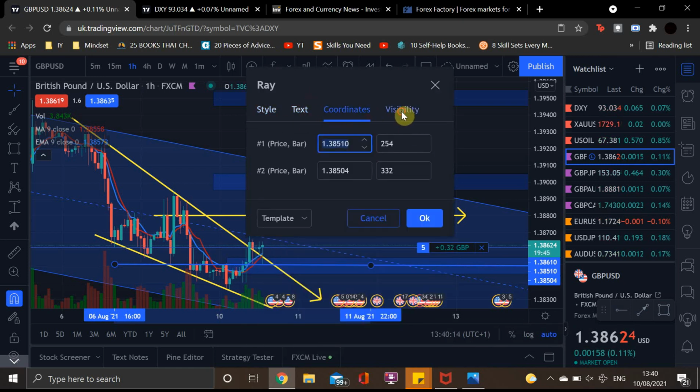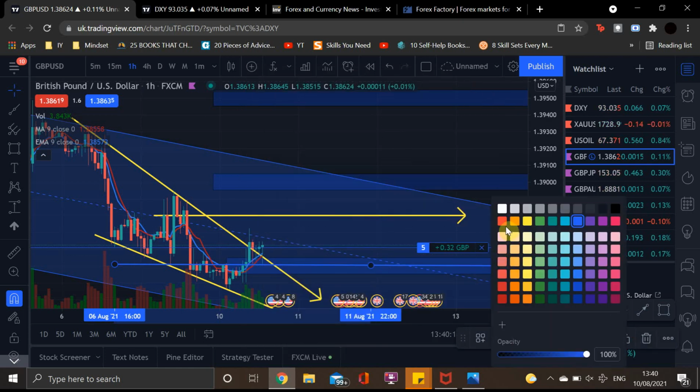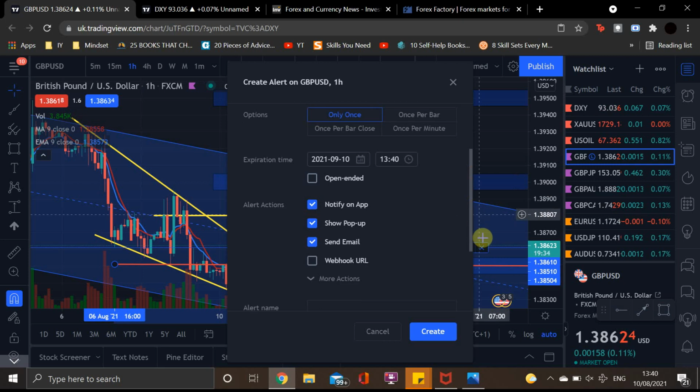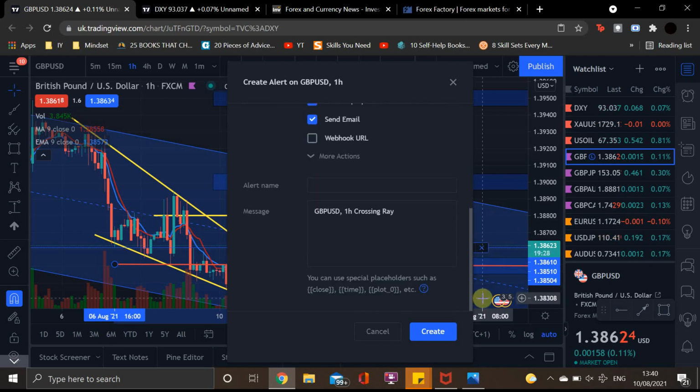So I'm risking 10 pips for 30 pips. This is the first time I've actually done a proper trade that makes sense. Per bar close. Hit stop loss, close trade.